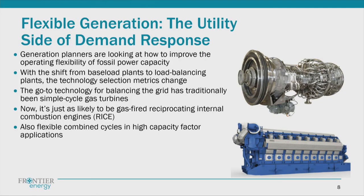So that's something that's kind of a newer trend. They also are making even combined cycles now that can start faster and ramp more. I mean, this is a big deal in the gas turbine world, this flexible operation.